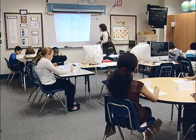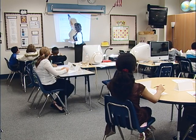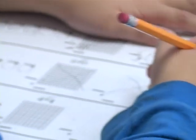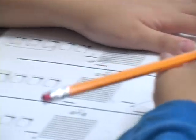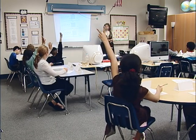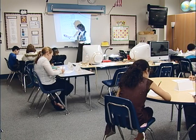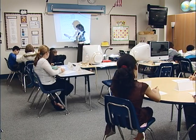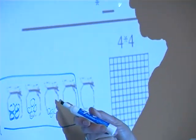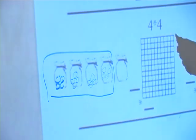Okay, now I'm in a bit of a problem when I go to the bottom one, because I'm going to have to erase this and move this up. Well, I don't think we can get that one wrong, do you? Hold up fingers for how many bags. Hold up fingers for how many marbles in each bag. We can't get it wrong. Let's go ahead and do that. Just the bag part. I can put this back on.